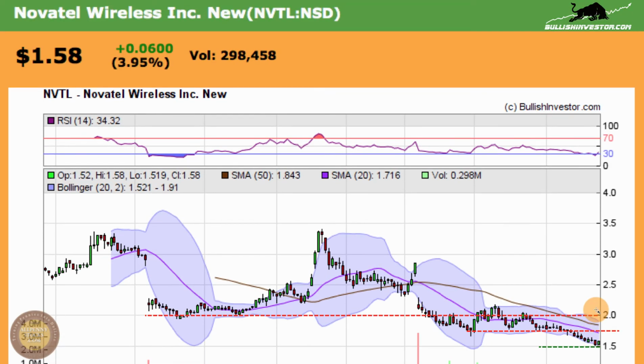All in all, interesting bottom play. I like that positive divergence with the MACD, and it's one we'll be looking at to start next week to see how it performs. But as always, it's merely my interpretation of the NVTL chart.